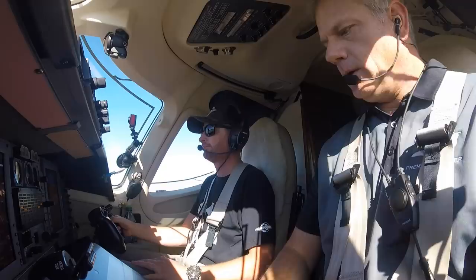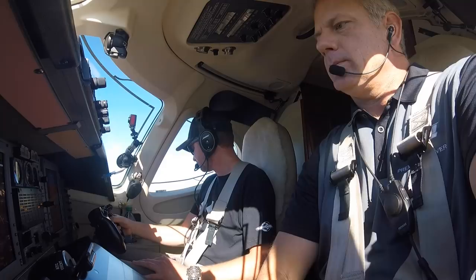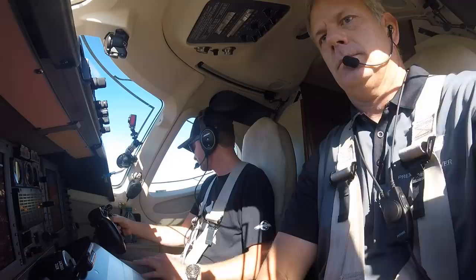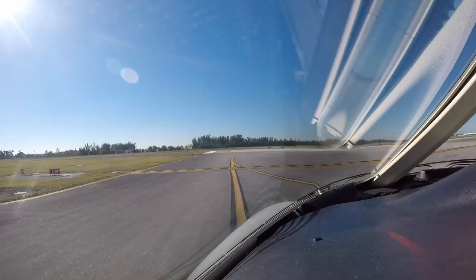Okay, so I'll take over the radios from here. And kind of handle that. Sounds good. Opa-locka Tower, Premier 390 Golf Mike, holding short of 30. We're ready, VFR to the east and then down the coast to the south. Premier 390 Golf Mike, Opa-locka Tower. Make a left turn, fly eastbound, runway 30, cleared for takeoff. Okay, roger that. 390 Golf Mike is cleared for takeoff, runway 30. It's a left turn to the east.